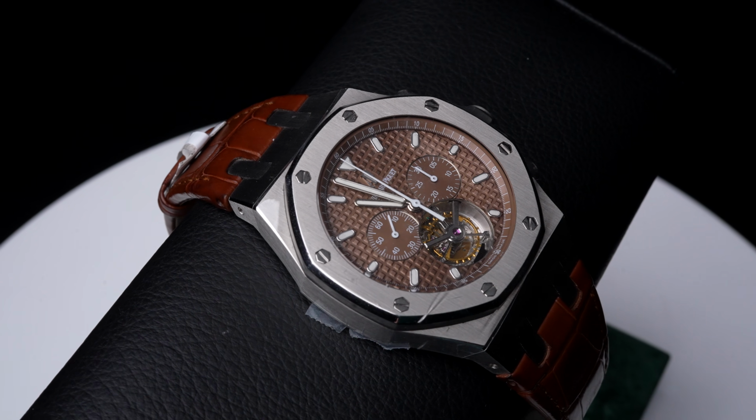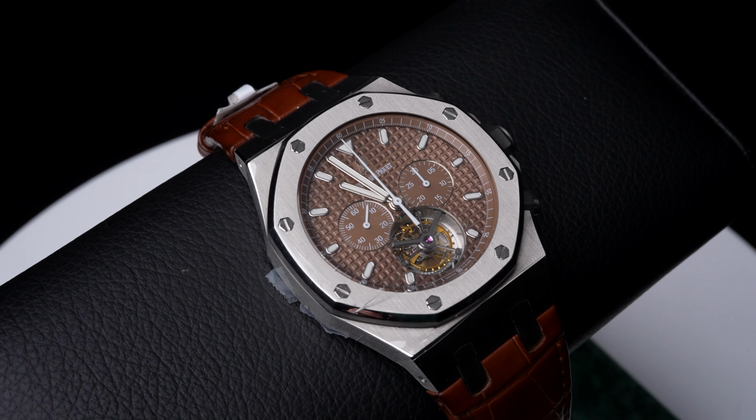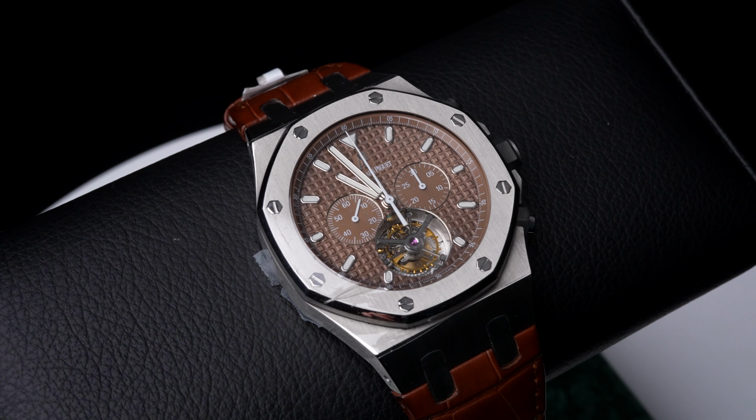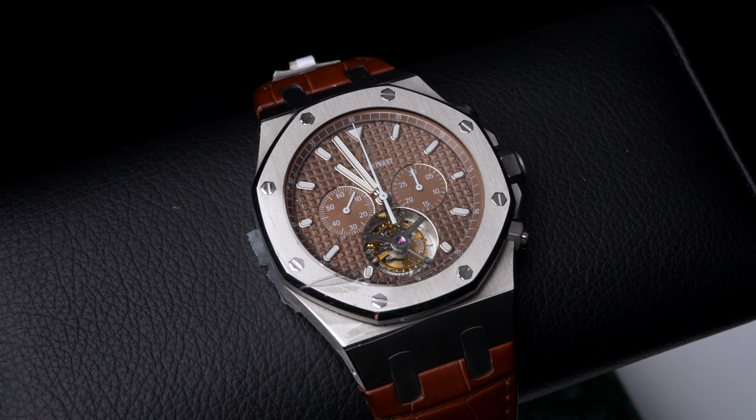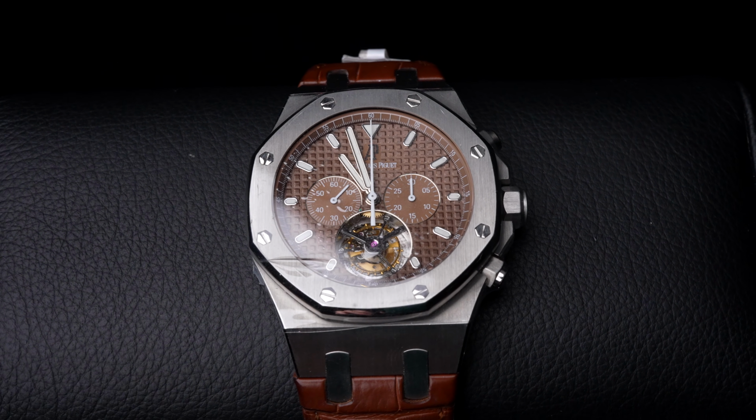I'm going to jump forward a little bit to the Royal Oak Chronograph Tourbillon from Audemars Piguet, a manual wind. This came out around the time where bigger was better. Most people will confuse it for an Ultra because it was a 45 millimeter size. This is actually the Royal Oak 9. It's a bit thinner. And this one is around $120,000.